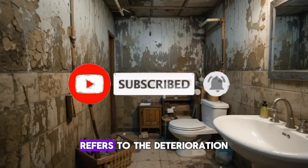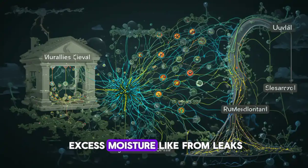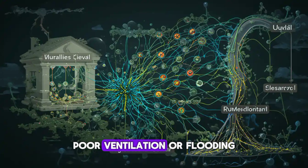Mold damage refers to the deterioration of parts of your home caused by mold growth. It can eat away at drywall, floors, insulation, even the air you breathe. It usually starts with excess moisture, like from leaks, poor ventilation, or flooding.